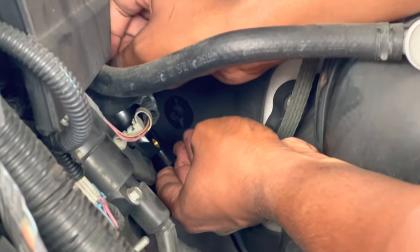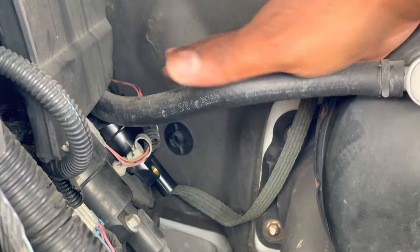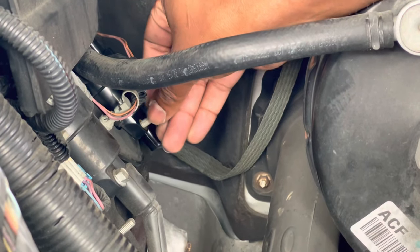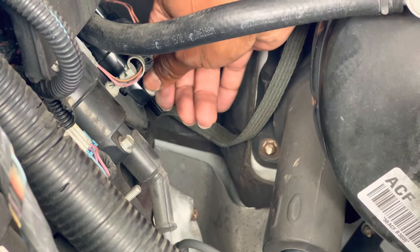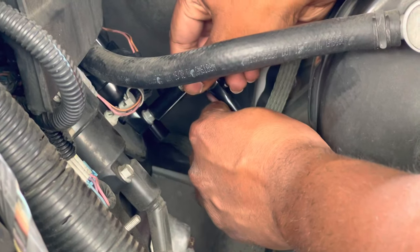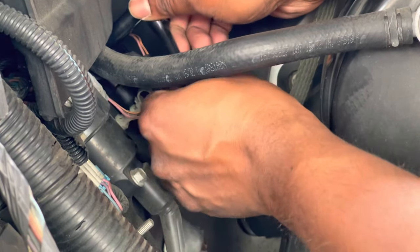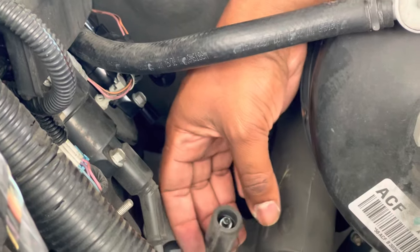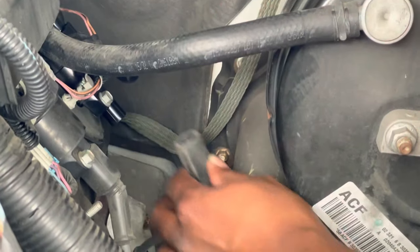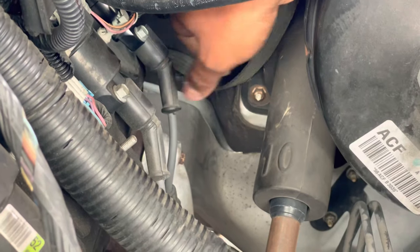Hand start your bolts first, and then the bottom. Use that 10 millimeter. Tighten it up. I don't know if there's any torque specs on this or not. I'm just tightening it up just about how it was before I took it off. And then you're gonna plug your spark plug wire back up. That's snug.